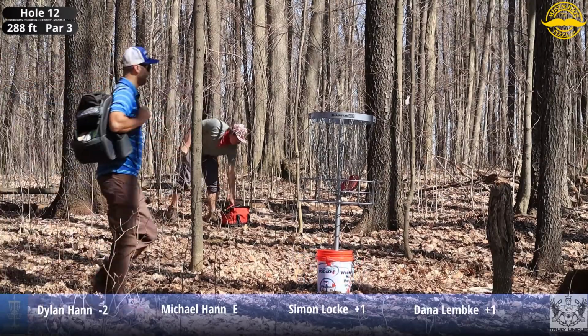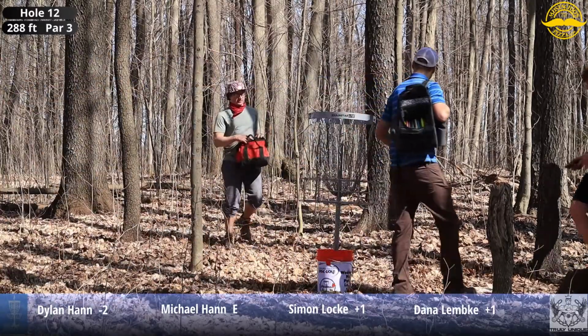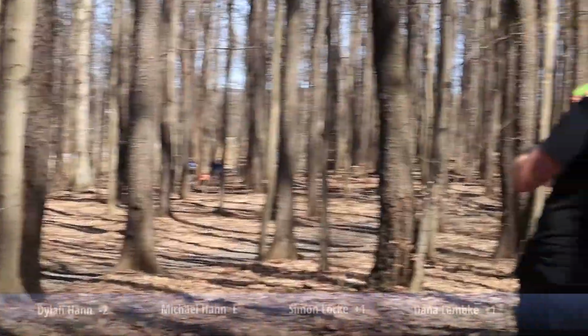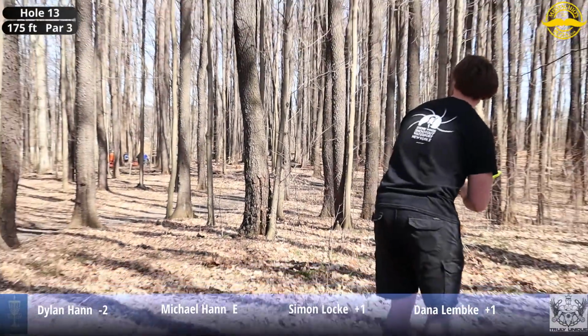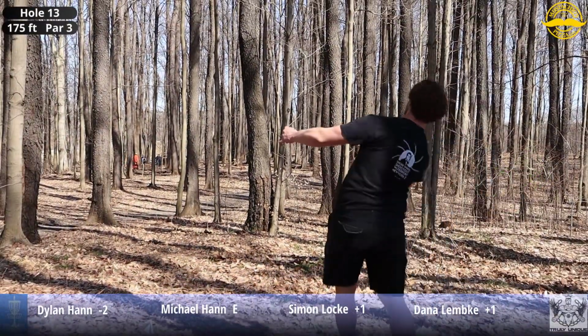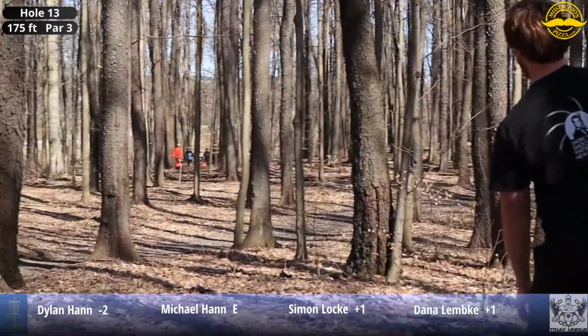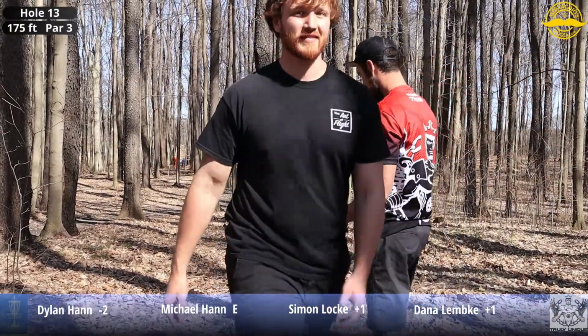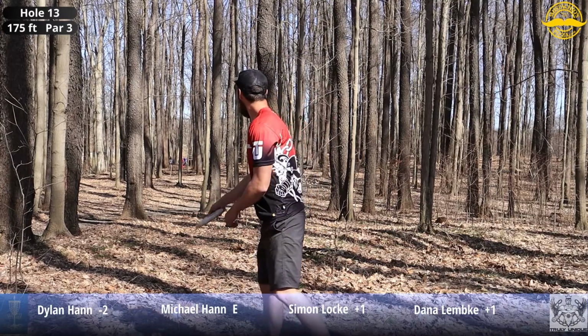Great putt by Simon there to save his par. Now we go into the last hole of the front 10. Dylan hit the gap with his Justice, but hung it out a little bit too far left, and it never came back in time.